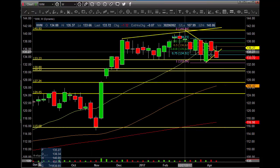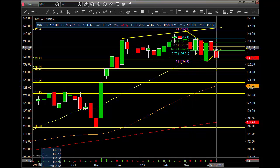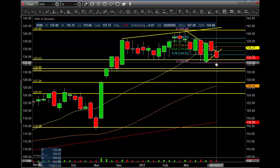IWM. Weekly chart came right up to the highs, came right back in 2 weeks in a row. We're back below the trend line here on the weekly. Still a little bit bearish. You're back below the 20 MA, still above the 50 and the 200. So it can go either way. Right now, I'm a little more bearish on these markets. So let's see if we can get another pullback to double bottom, and then we'll see how that reacts.